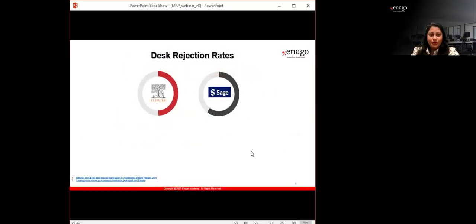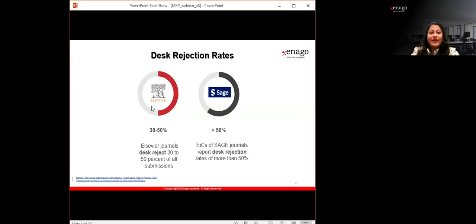Now, if I have to show you a few extremely staggering numbers from famous publishers on screen currently: the desk rejection rate at Elsevier's end is around 30 to 50%, which means that nearly every second manuscript that the journal receives is rejected. For Sage, the rejection rate is more than 50% for desk rejection specifically, which means half of the research sent to these journals is desk rejected. Much of it is definitely from experienced academics, and much of it never even enters the peer review stage.